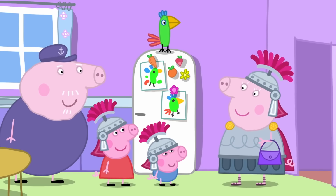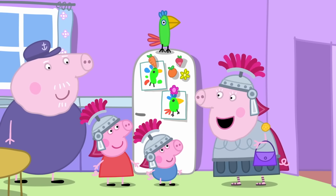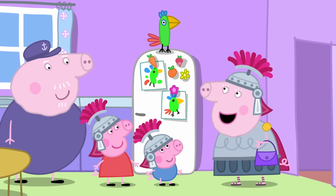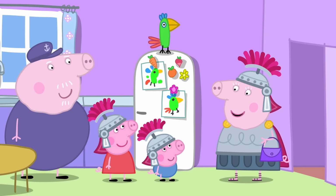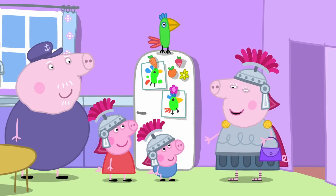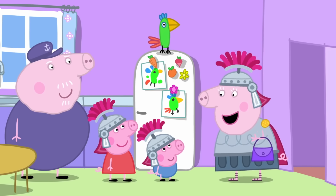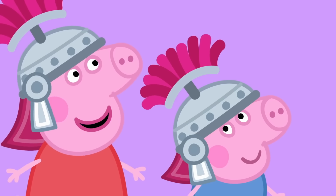Peppa and George have been doing some lovely pictures this morning. My goodness, they're very good. They look just like Polly. The Romans like making pictures too, you know. Did they? Yes. They used coloured pieces to make pictures, known as mosaics. Here's one I made this morning. Can we make a mosaic?